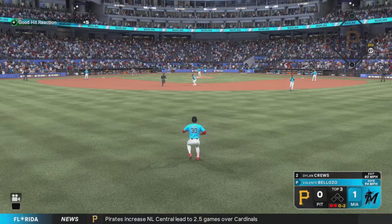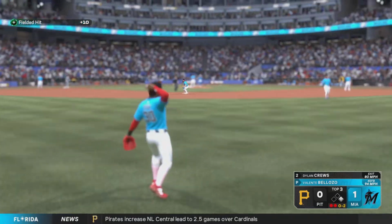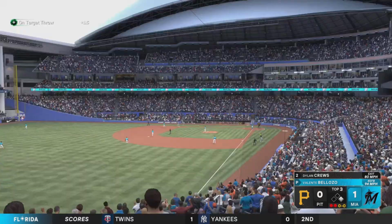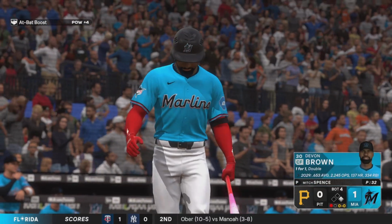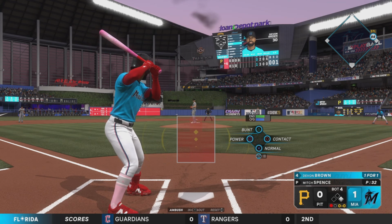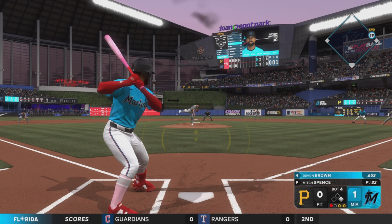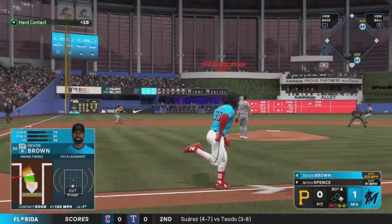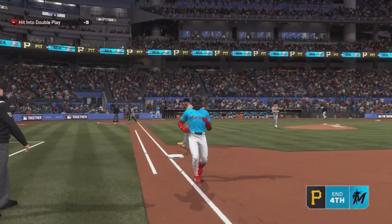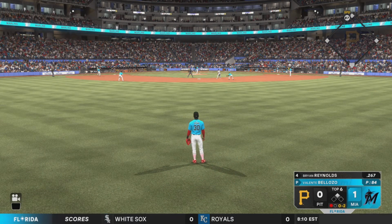That's a base hit. Right there, he does a great job of staying in the big part of the field. Man, there are a lot of hits there. Man at first, one away. On the ground, could be two. To second for one. And that's two. One hit. Brian Reynolds here.